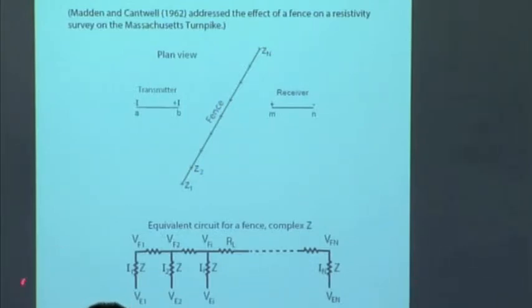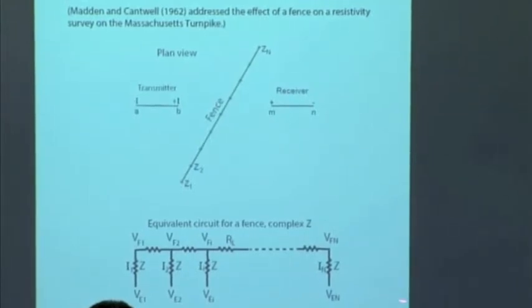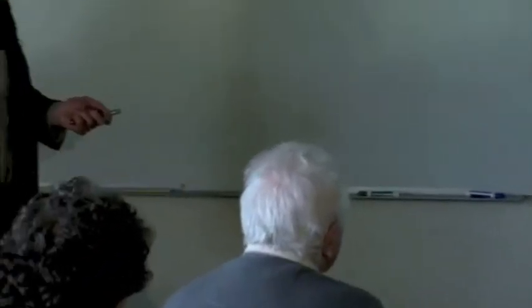So we did a little equivalent circuit for the fence and represented these as complex impedances, which in fact they are. This is the voltage in the earth. This is the voltage along the fence. There's also a longitudinal resistance. It turned out, darn it, that Madden also addressed this problem with Tom Cantwell years ago along the Mass Pike when they were making resistivity measurements for work out there. They didn't have the phase shift problem, it was just a resistivity problem, and they did not use this approach, they used an analytical approach. But this measurement approach worked pretty well.